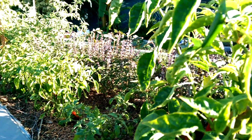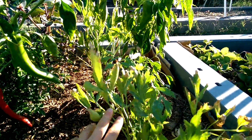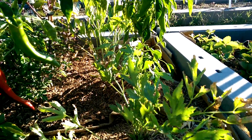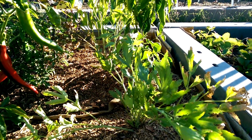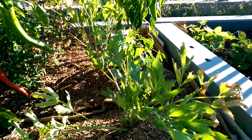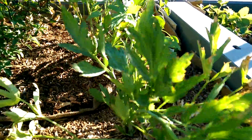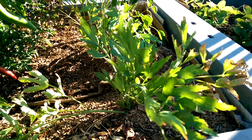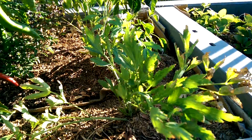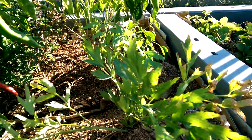This thing that's looking kind of ratty is lovage, and there's another one on the other side. Even though it is getting a little bit scorched, I think, by the heat, it's still growing, and you can look down in there, there's fresh new growth coming all the time, and I've been harvesting leaves off of this. It tastes like celery, but it's kind of more intense and a little bit more bitter. I like it. Yeah, it's still doing fine, even in the heat.